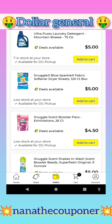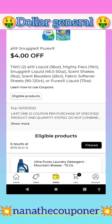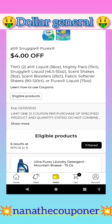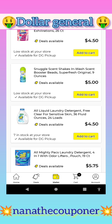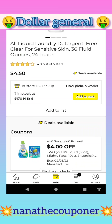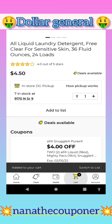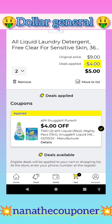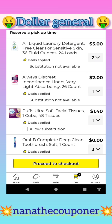Check that out, guys. Or maybe it is for that, too. Money packs, Snuggle Liquid, Shakers, Mistress Fabric Softener Sheets, and Purex right there. So, off of 2, I would definitely do this. And a cart. Go to my cart. Put 2 in. Da da da da! $4 applied, $5. Which is pretty good. But I don't want to spend that much money. I'm not spending $9. You got me crazy.